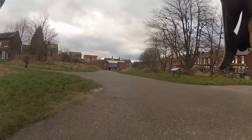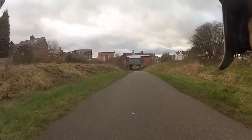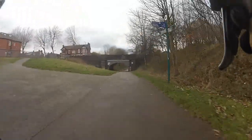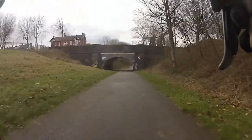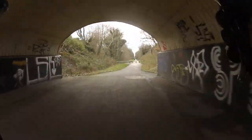It's massive and wide. There's a few crossover points like that, so people can get on and off easily from their local area. Lots of interesting things to see, all these nice railway tunnels and bits of old infrastructure. That's great, but there are a few problems with it, and I'm going to show you some of them in this video.